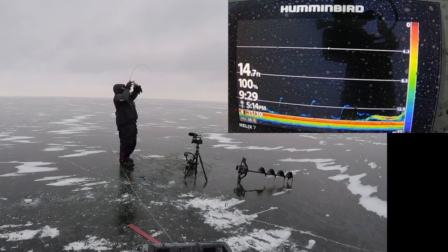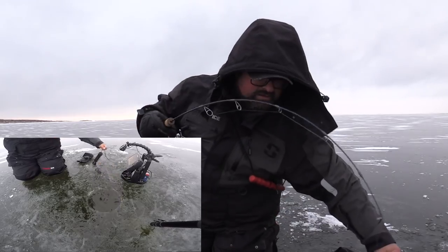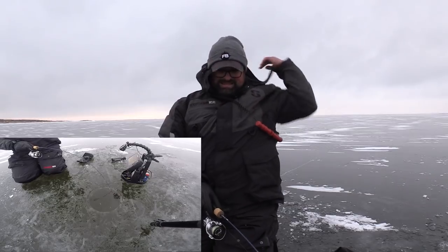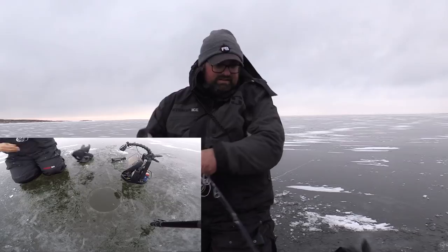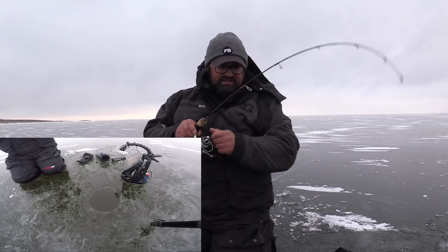You guys pay attention right now to the depth finder, because exactly 9 minutes later, this happens. Oh, I literally was just pounding the bottom. I got another nice fish. It's pounding the bottom. Went to lift it and there was weight. Man, in the shallow water, they just come up so quick, like instantly through the ice.